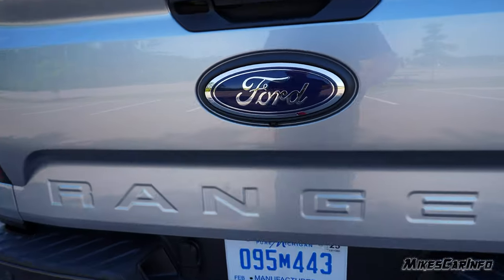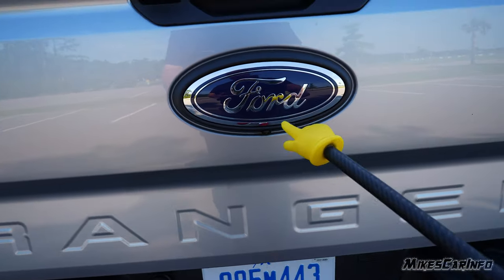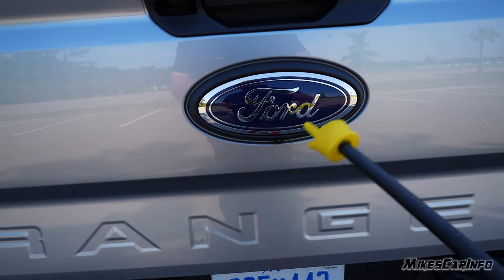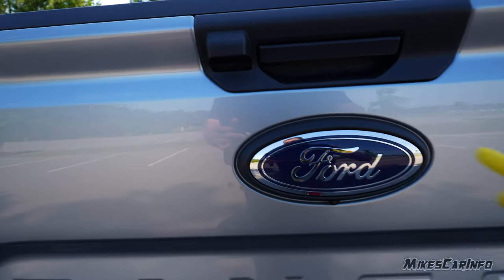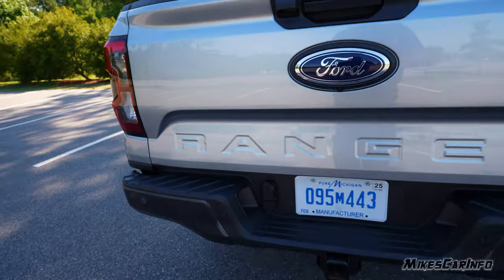And really like the camera location right here in the center. It's in a high position, higher anyway than a lot of other vehicles, which have them too low. And so yeah, it's integrated into the vehicle and all that stuff as well. There's also a light that shines here. Of course, that's the handle. But it has the Ranger embossed back here.